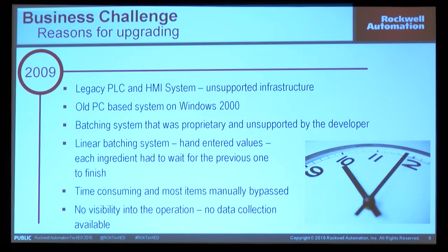The operators also had hand-entered values. They'd physically have to go up to the HMI screen, type in and manually transfer over all that data and download it to the PLC system for it to take it in. Through these two items, it was time-consuming, and because of that, the operators were always trying to get the production out the door.